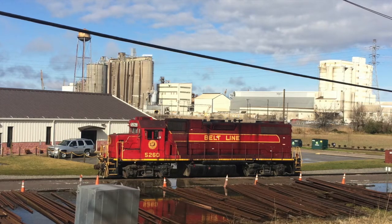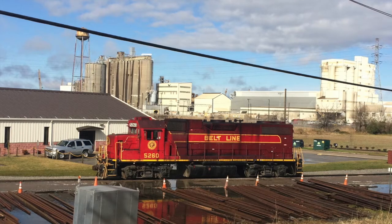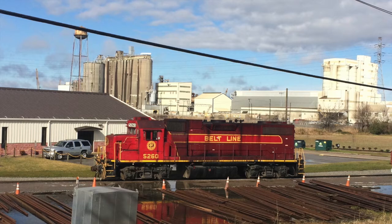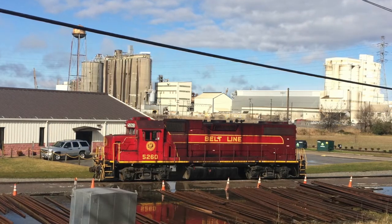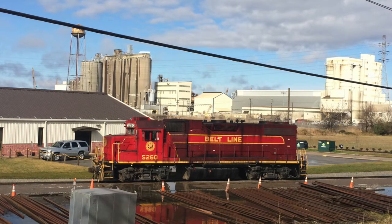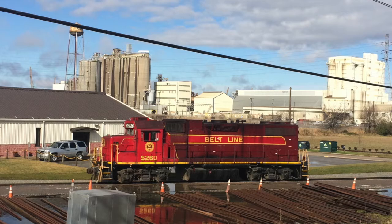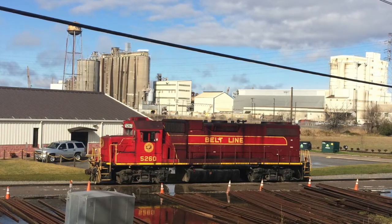MPBL GP38-2 number 5260 was originally built in February of 1973 as Penn Central GP38-2 number 8044. This engine later served as Conrail 8044, and then after the 1999 split, NS renumbered the unit to 5260, and now wearing the Norfolk Portsmouth Belt Line Heritage Scheme as their 5260.